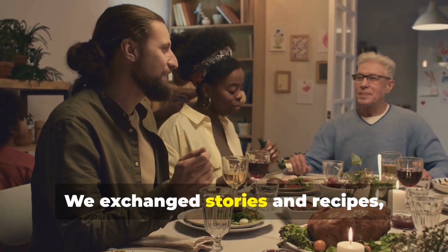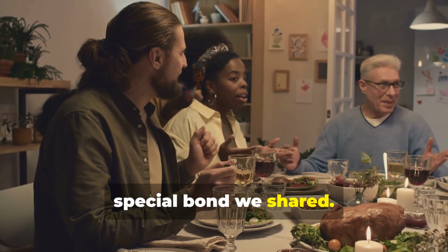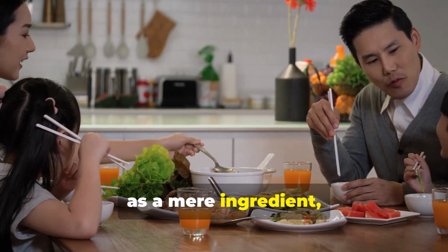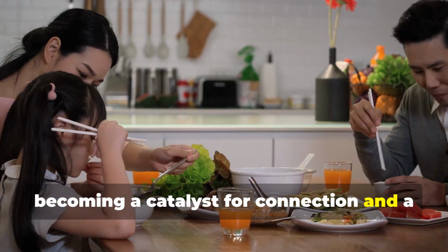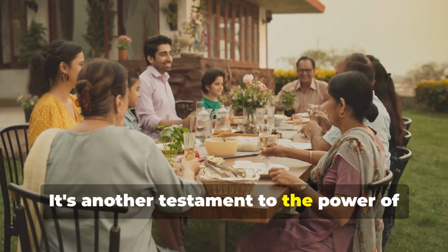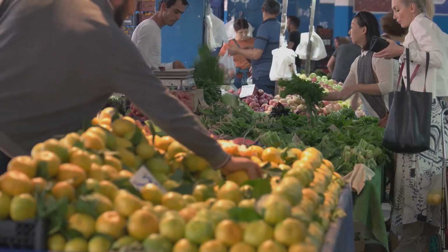We exchanged stories and recipes, each bite of bread a reminder of the special bond we shared. That day, the humble kumquat transcended its role as a mere ingredient, becoming a catalyst for connection and a symbol of cherished family traditions. It's another testament to the power of food to create lasting memories and to bring people together.